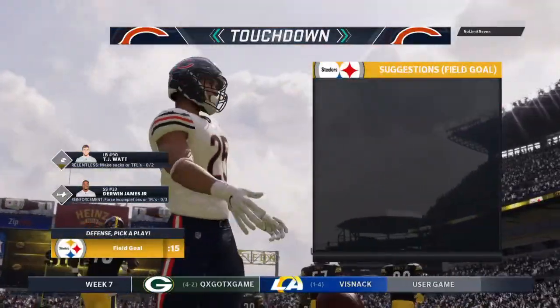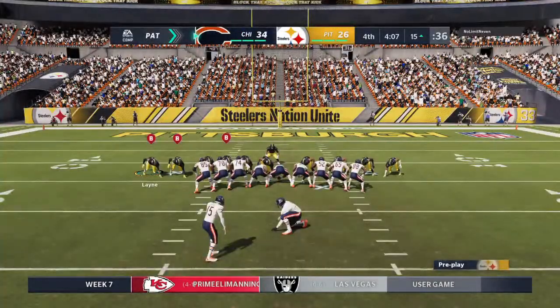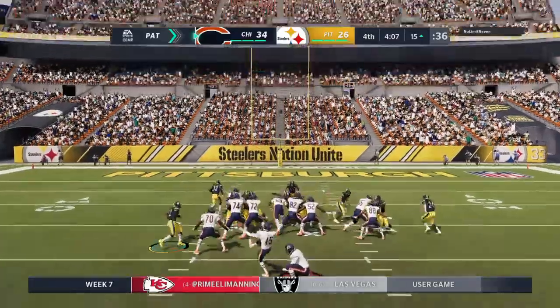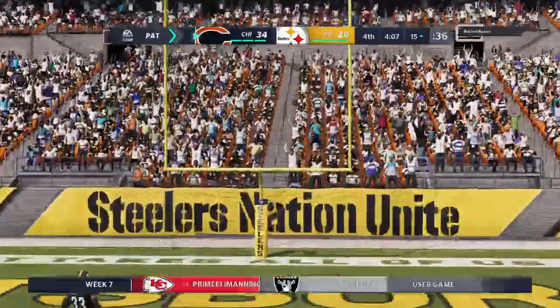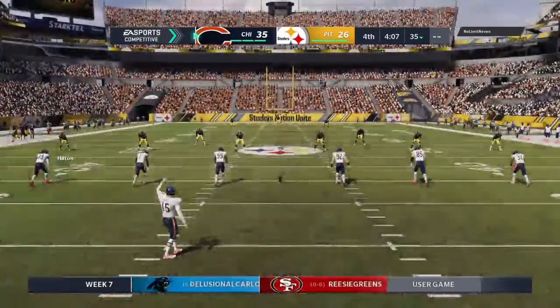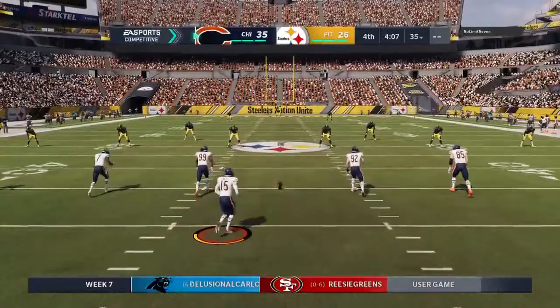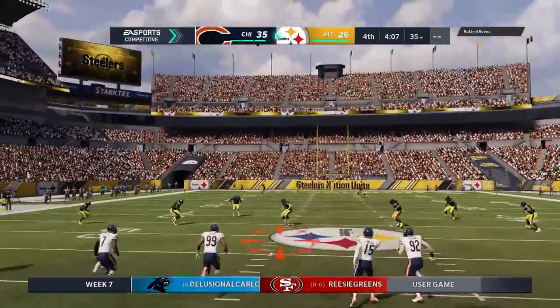Touchdown, Chicago. Eddie Pinheiro. Alex Barnes, his 3rd touchdown now on the year. And the Bears will extend their lead. Extra point splits the uprights, and that makes this a 9-point game. Now after the touchdown, here's Pinheiro to kick it off.